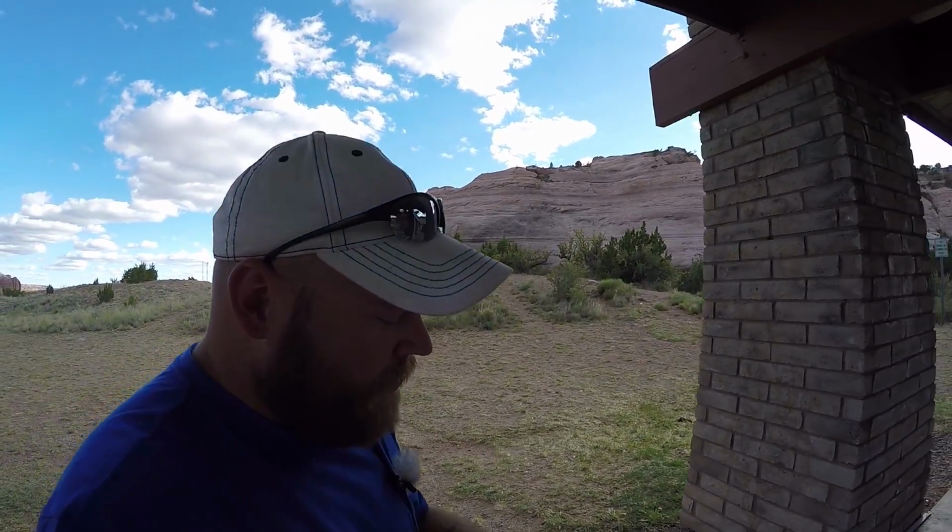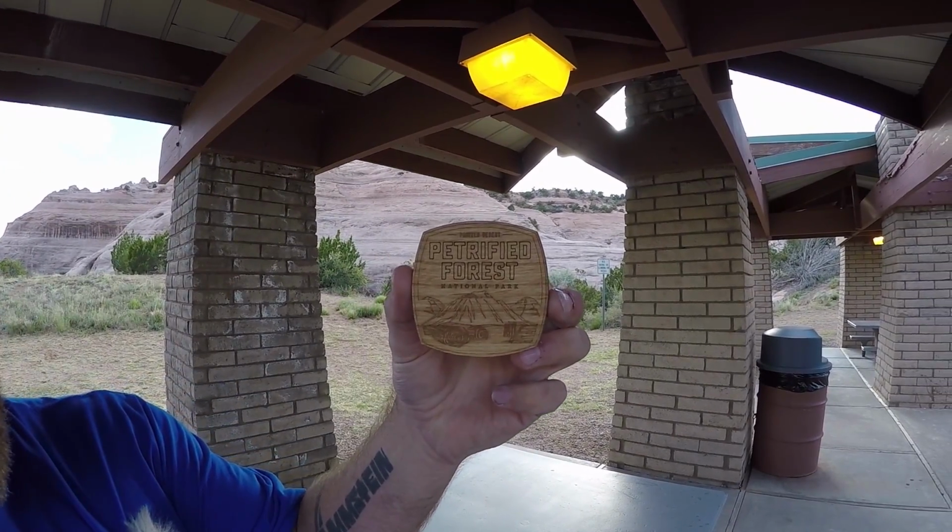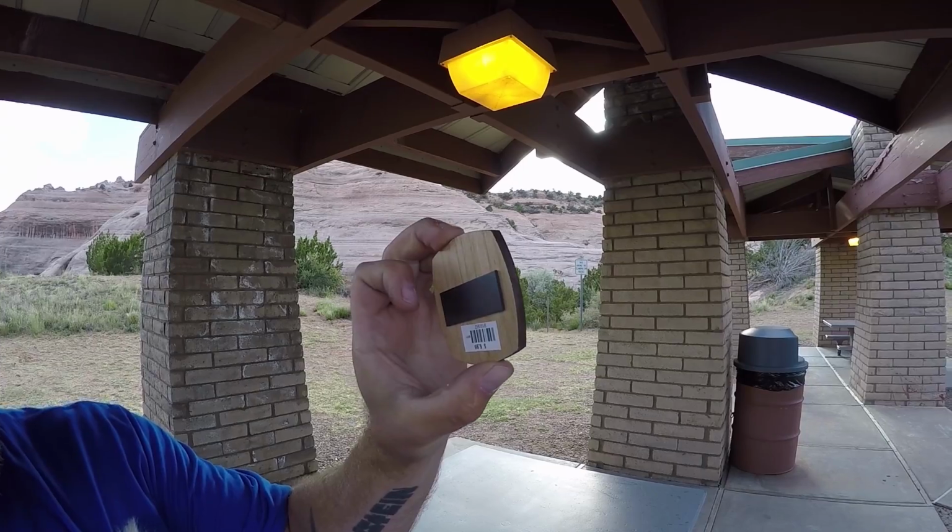Man, what a day. Got a new magnet because it's the Petrified Forest. It's a wooden Petrified Forest National Park magnet. So add that to my collection. Yeah, let's see if we can get some views with that drone real quick.